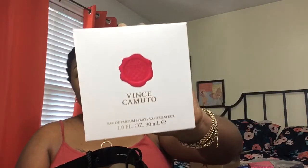I decided to pick up this Vince Camuto. I love this one. I have it in the spray, but I actually wanted to get the perfume because you know those last longer, but this smells fabulous. My favorite. Y'all, honestly, this has become one of my favorite perfumes.